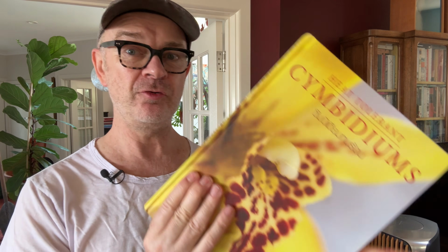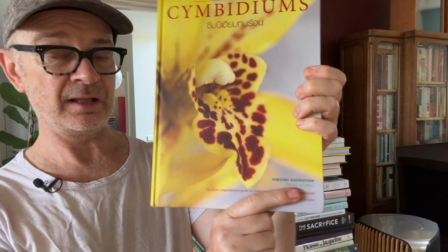But plant lovers, a quick segue from the book pile. Look what I just found in an op shop in Melbourne, which is a thrift store or a charity store, for the princely sum of $4. This book is called Heat Tolerant Cymbidiums, and it's by a Thai author called Kobsuke Kaenratana, who is a specialist in warm growing Cymbidiums in Thailand. And this book is absolutely beautiful.